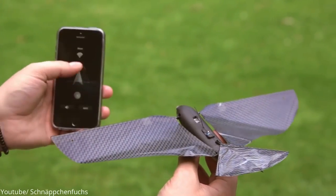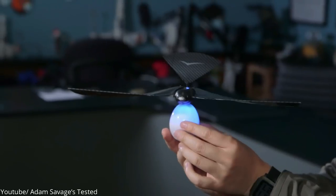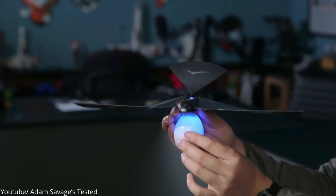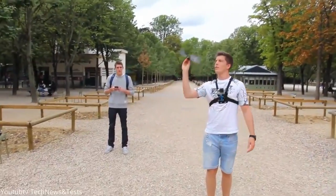Bionic Bird can be controlled by a simple phone application, and in case it runs low on power supply, its ultralight battery can be recharged by a portable egg-shaped charger for about 1 hour. Its investors really went down to the egg detail. How cool is that?